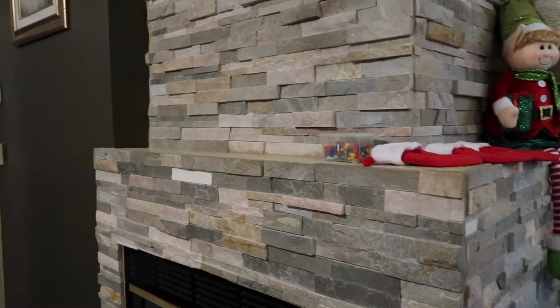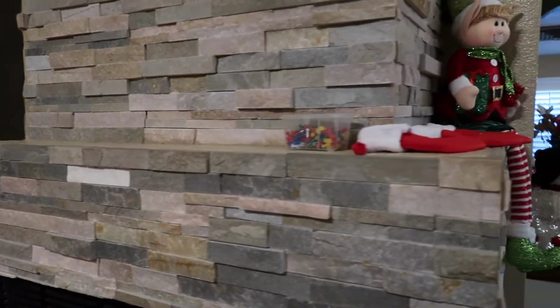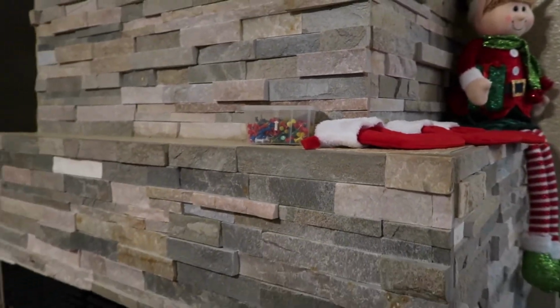Okay guys, so moving on to my living room. So I am missing my stockings still and the garland. I will be using these push pins to put up my stockings.